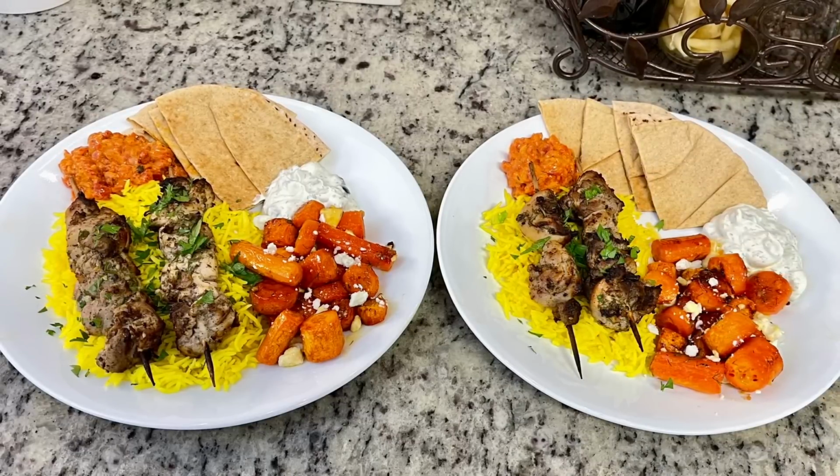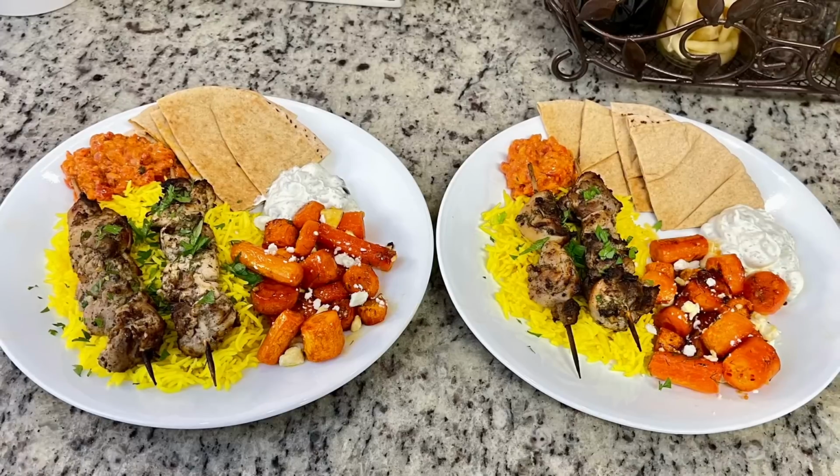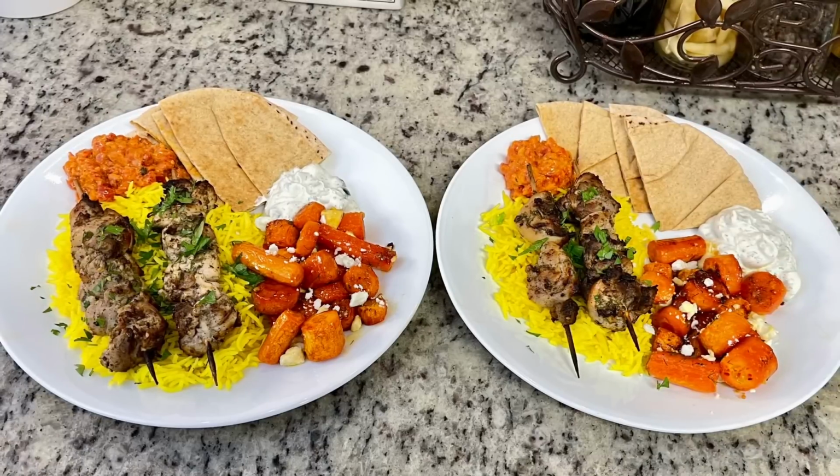And this dinner, y'all, it was so good. To be honest, I was nervous about the chicken and I was nervous about the carrots.